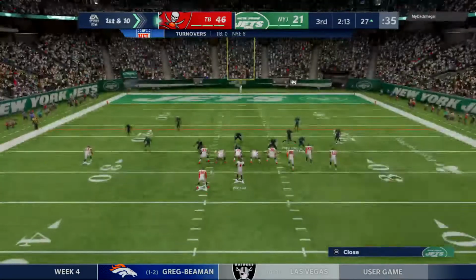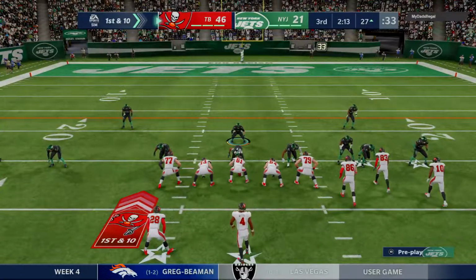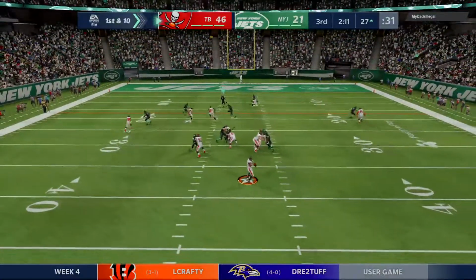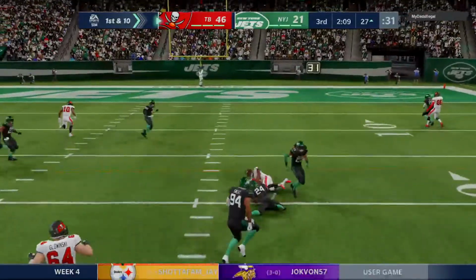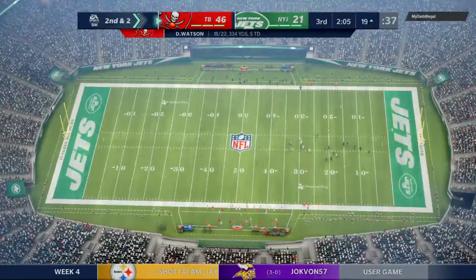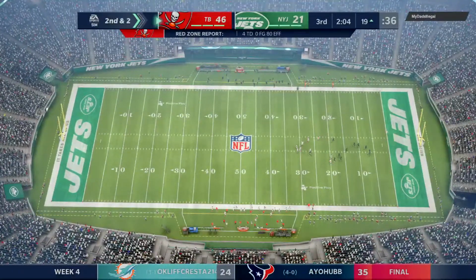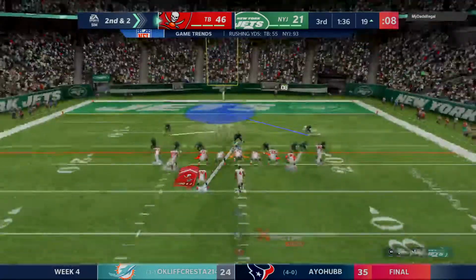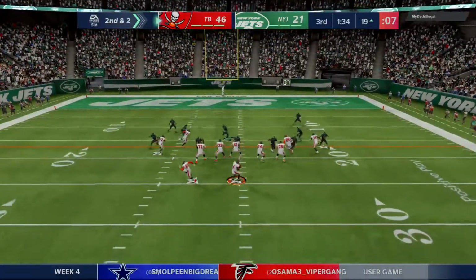So 1st and 10, and if they score on this drive, might have to start digging in our second-half blowout material. The pass there over the middle to start things out. This will be stopped about 2 yards shy of the marker. 8-yard gain, 2nd and 2. Brings up 2nd and 2 at the 19-yard line.